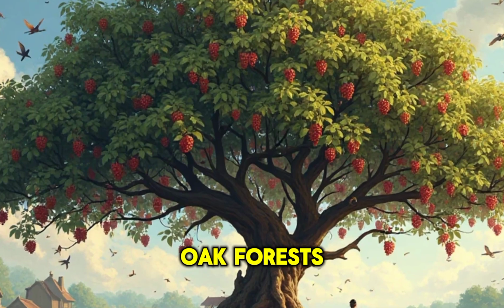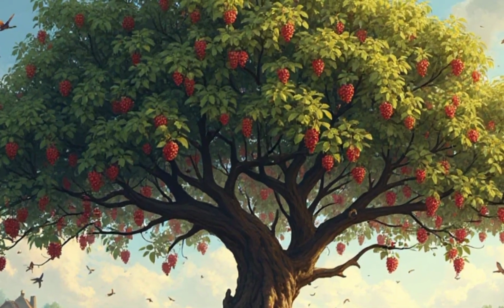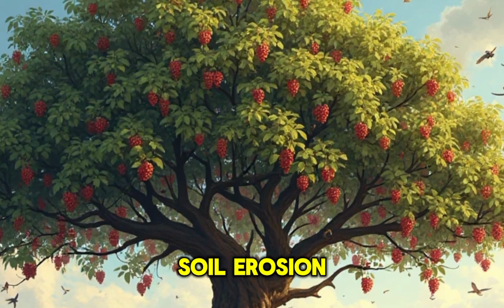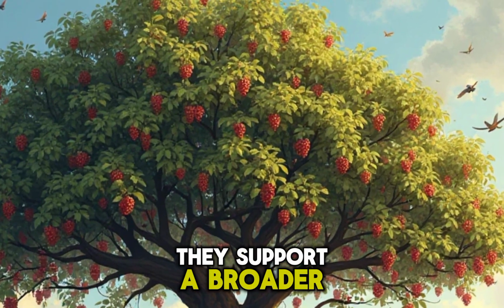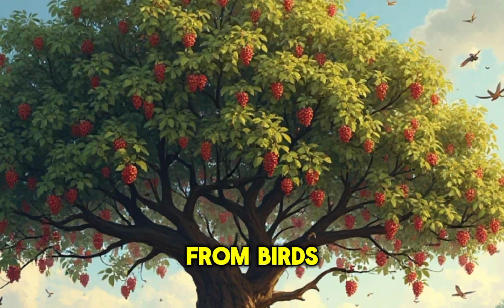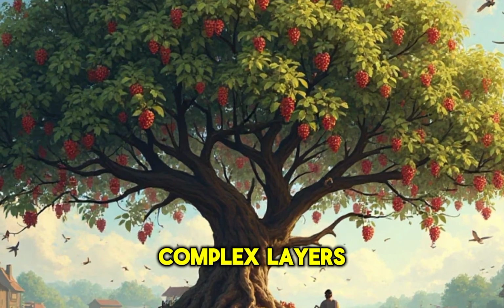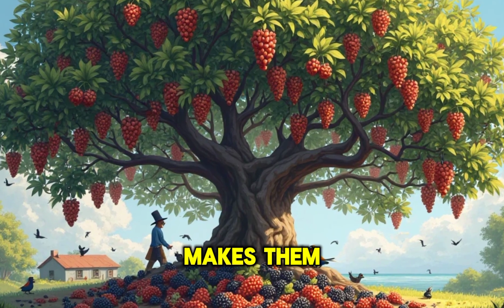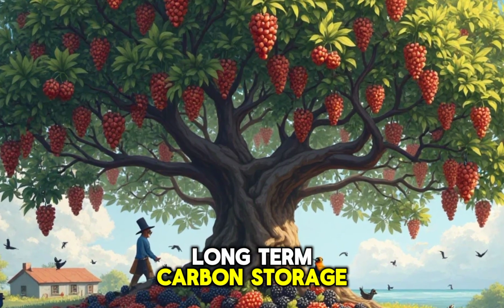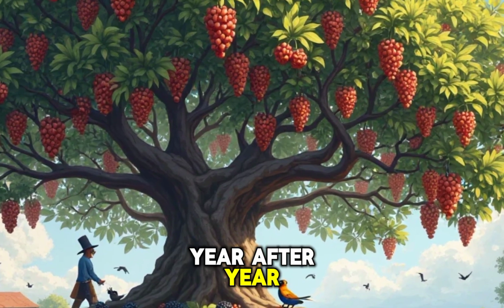Oak forests, while slower to develop, are ecological powerhouses. Their deep roots prevent soil erosion and help maintain groundwater levels. They support a broader range of wildlife, from birds and squirrels to fungi and insects that rely on the complex layers of an oak ecosystem. The long lifespan of oaks makes them vital for long-term carbon storage, and their leaves return rich organic matter to the soil year after year.